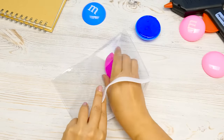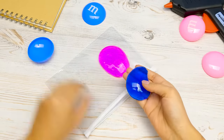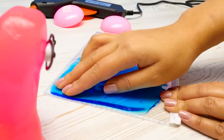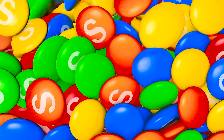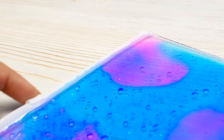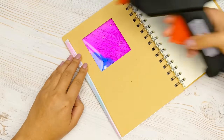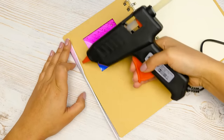Right. I'll fill the file with pink slime, then a bit of blue, like this. Cool! The more the merrier, right? More slime! A piece of you? Oh no! Now let's close the zipper like this, and hide it. I'll fold it neatly in, and fix it with a glue gun. Slowly now.